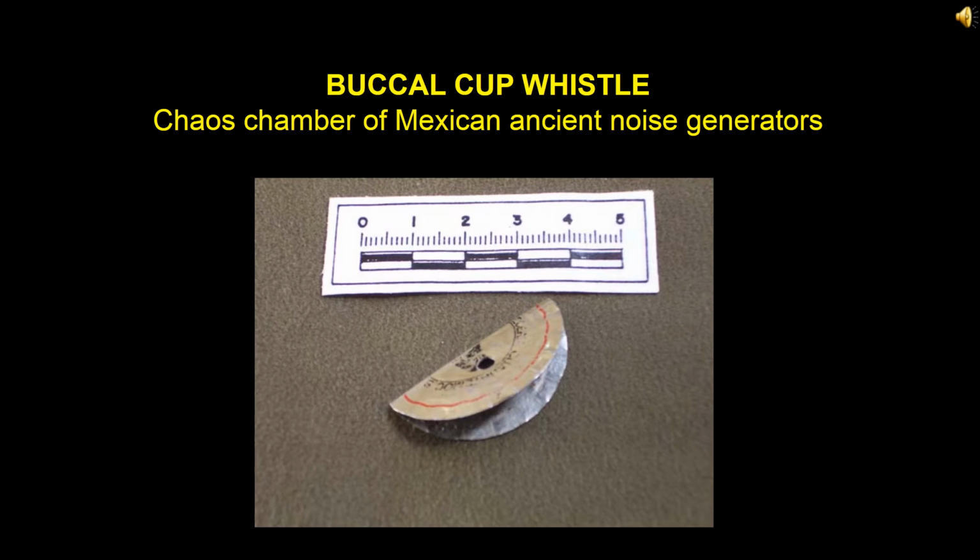Many ancient similar buccal resonators made of rocks, bones and ceramic, were recovered in zones of several states as Oaxaca, Jalisco, Veracruz, Guerrero, Querétaro and Estado de Mexico. Their morphology is the heart chamber of all ancient Mexican noise generators. Models of those type of buccal resonators were used in rural areas of Mexico until the middle of last century, as my first whistle made of a metal cup of soda or beer.